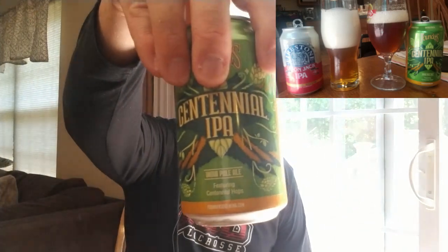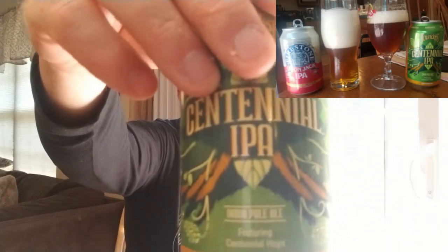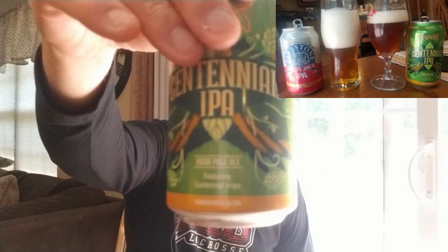But guys, both solid beers. I don't think you can go wrong with either one of them. However, there has to be a winner today, between the Centennial IPA from Founders versus Firestone Walker, even though it's a classic brand, Union Jack. To my taste and my preference for West Coast IPA, I'm giving it to the Centennial IPA, which is using Centennial hops exclusively, I believe, for bittering, flavor, and aroma. And the Union Jack is using a multitude of Pacific Northwest hops.